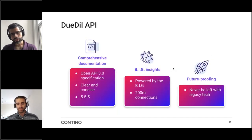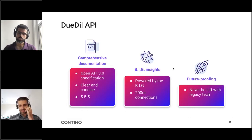All right, so starting off with a little bit about the DueDil API. This is pretty much built on the Open API 3.0 specification. It's a REST API, so that's something that's proved quite useful and powerful for our clients. It has, as I mentioned, the business information graph. That's where a lot of connections are formed. And it was future-proof in the way we actually built the API, except it was based on the old infrastructure, and we wanted to move the entire API to new infrastructure. So that was one of the key components.